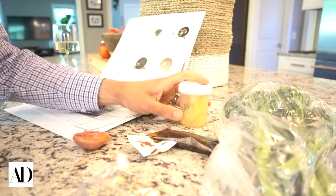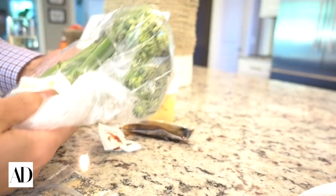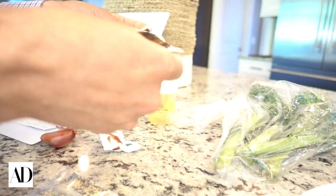So here are the ingredients that we have. We have the pineapple chunks. This is broccolini. So it's broccoli and, I don't know, something else. But it looks like it's a broccoli-type vegetable. What is this, soy sauce? Some sort of sauce.